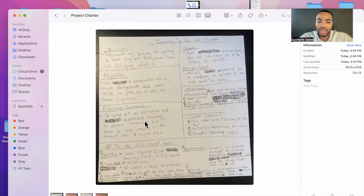Okay, the way that I learned to do things is by using SMART goals. So to do this, I'm going to use SMART goals. SMART stands for specific, measurable, attainable or achievable, relevant, and time-based. So specific: I want to specifically get a sales engineer role in cybersecurity, the cloud, or AI. Of course, I want to be paid at least $150,000.